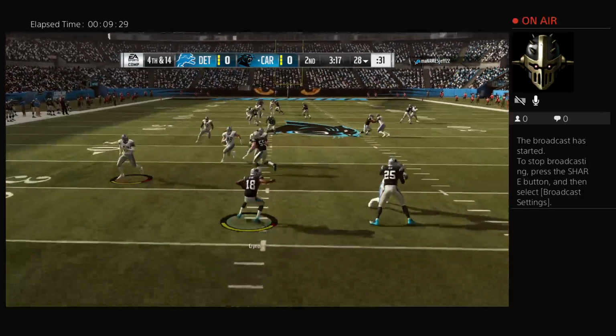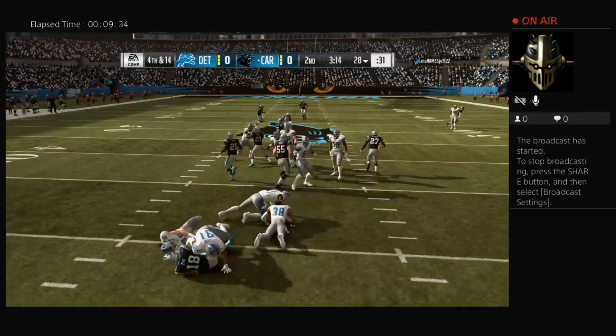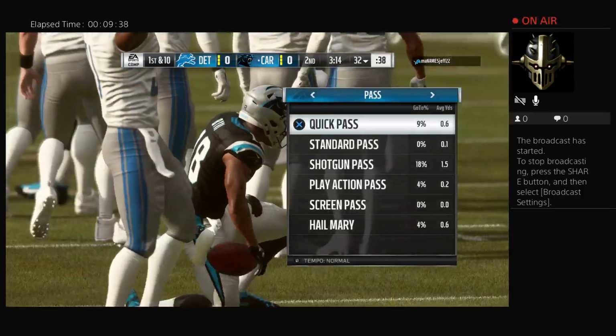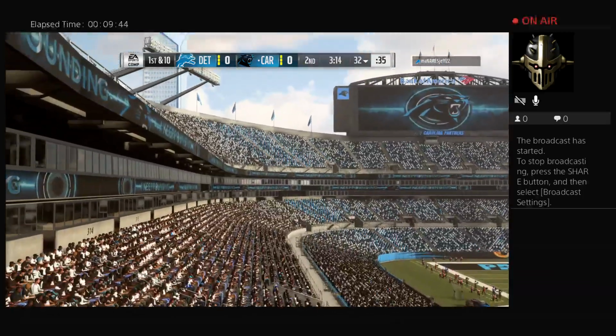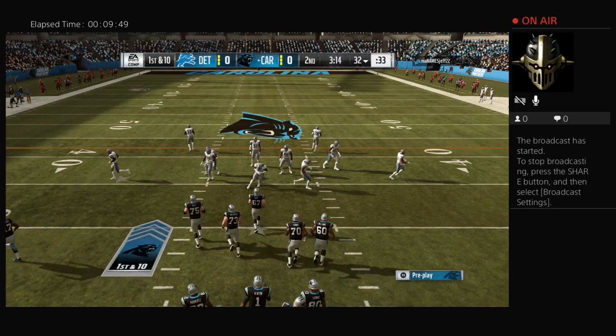Taking it about the 16. A nice job on the return there, 16 yards. And the Panthers will take over now, 1st and 10. Carolina getting set to take the field. And they had compiled a pretty long drive last time. Unfortunately, though, it ended with no points after the missed field goal.